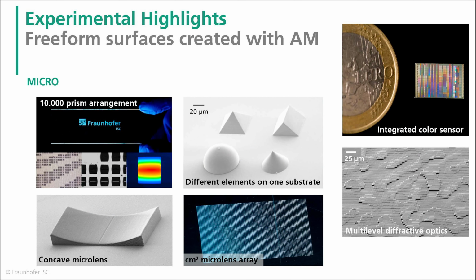I have compiled some optical microstructures fabricated using 2PP on this slide. So you can see that we can, for example, generate microlens arrays with freeform microlenses and also arrangements of micro-optical components such as those microprisms. We can basically fabricate any micro-optical component on any substrate on any desired location. In particular, we can fabricate directly on CMOS fabricated sensors. Additionally, we can generate diffractive optics with free choice of phase levels and pixel geometry.